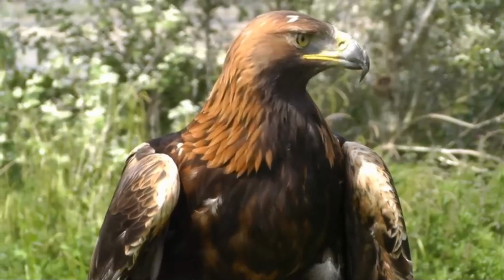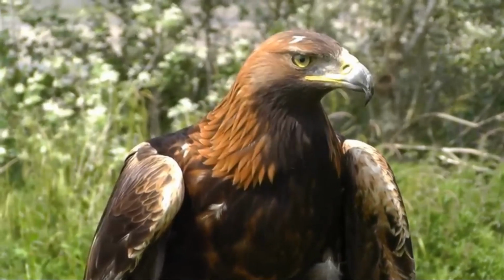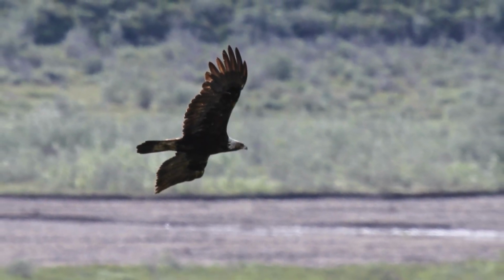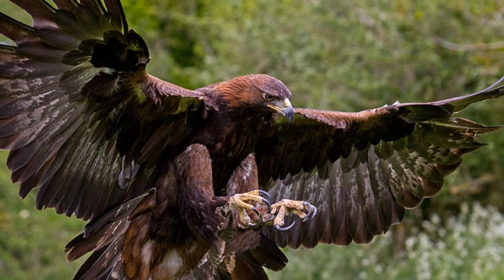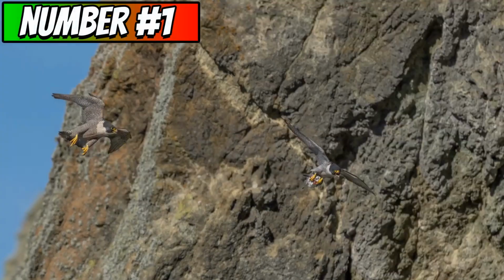The golden eagles usually hunt by flying in the air, then use their sharp vision to find the prey that is below. Following that, they dive down and grab their food. They are well known for their high-speed dives, which are called stoops, and they use this as a way to catch their prey. These dives can reach up to 150 miles per hour or even more. The last animal is the Peregrine Falcon.